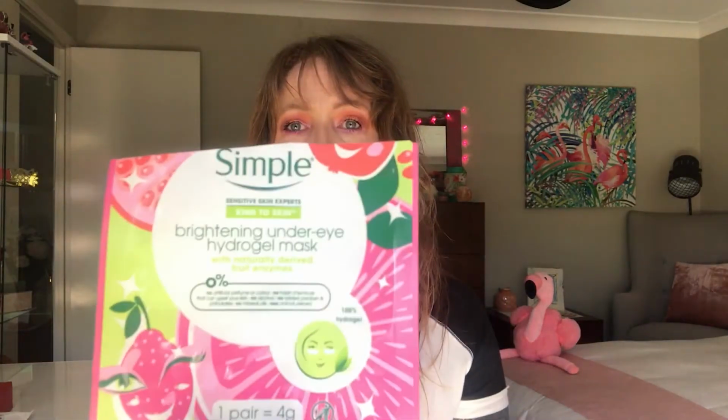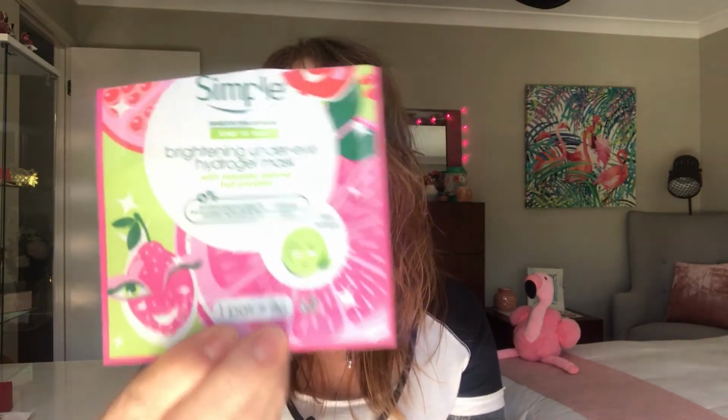Now a couple of under eye masks. This one was just from the pharmacy. It's a simple one. That was the brightening one, and I also had a reviving one. I got those and used them up. I really enjoy using eye masks because I am getting older and I'm quite dry and get a lot of lines around here. I've got quite strong smile lines. So yes, I do actually smile.